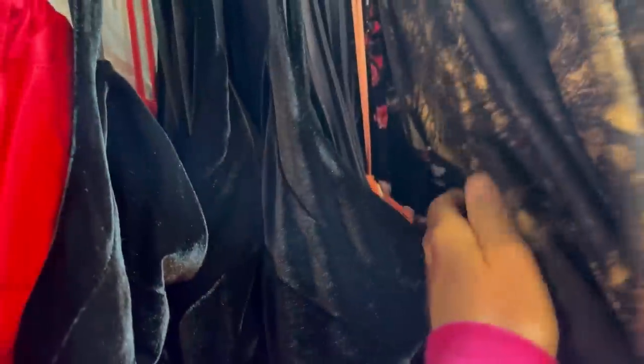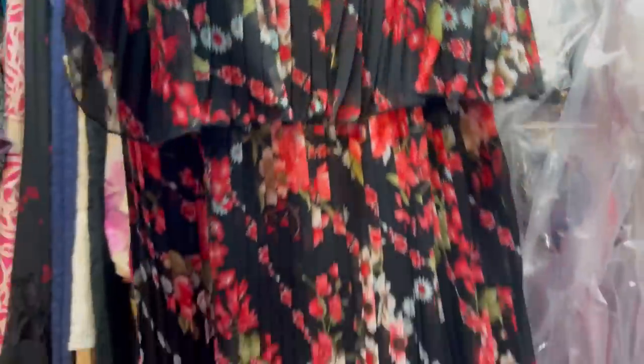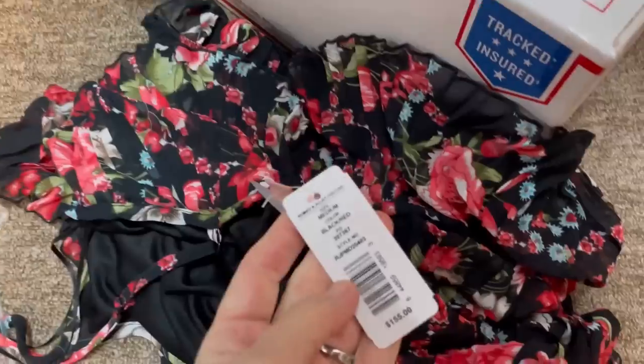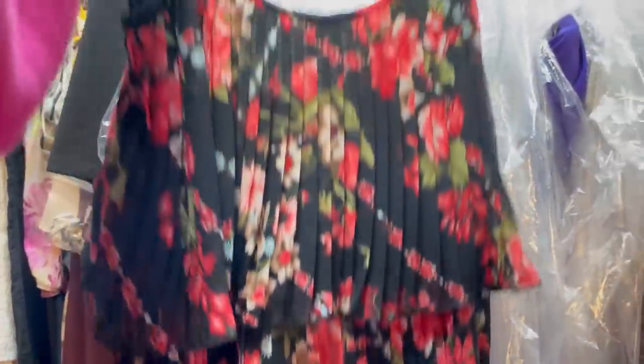Oh, I think this is it right here. It's really cute. It's a really cute little dress. It's got the little ruffle at the top. Let's try that again. Let's see if I can find the tag. And right there's the original tag of $155. So what a steal of a deal, right?